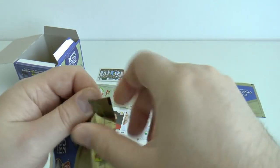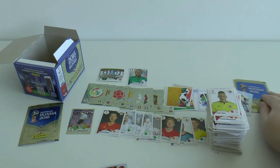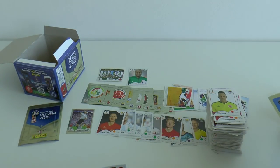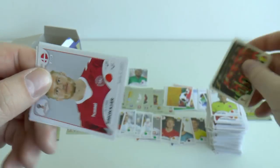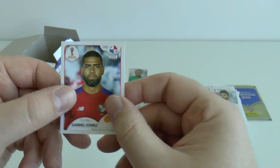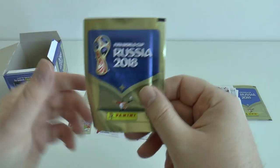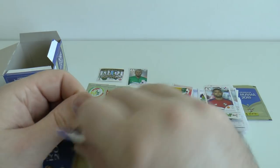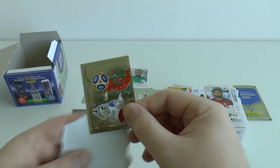On to our penultimate pack of this 100 pack opening, or I should say 99 pack opening, as of course we didn't open that pack we want to save for the unopened pack collection, but let's carry on. We've got the Belgium team, Kaya, the Egypt team, then we've got Fazio, Gabriel Gomez, and on to our final pack now. If you're still with us, thanks ever so much for watching. Of course, you can watch this in numerous times, and what a way to finish.